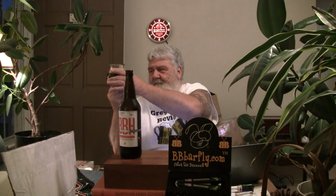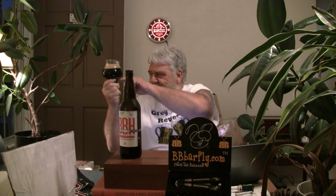About a finger of head on that pour. Over into the light, it is pitch black up here in the big bulb part, but down on the bottom part, just on the very outside, I'm getting just a little bit of red ruby tinges on there. Let's get a nose on it. Ooh, that smells good. A great beer to finish up the evening with.